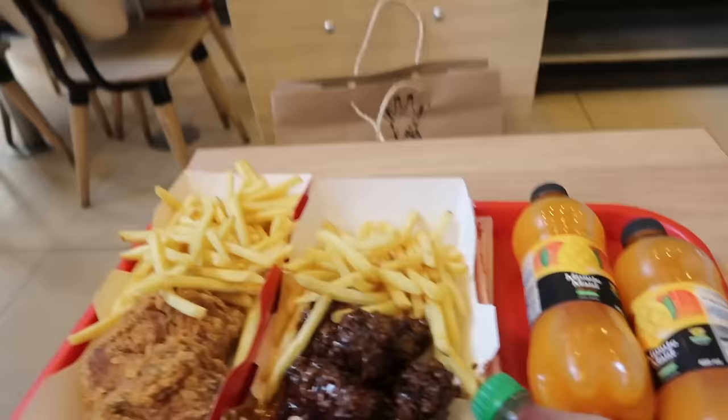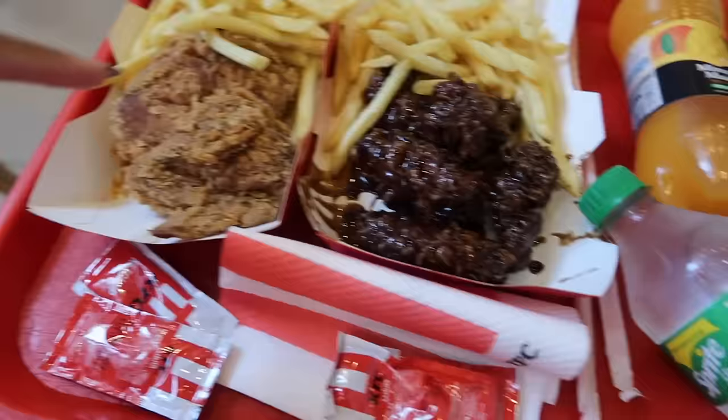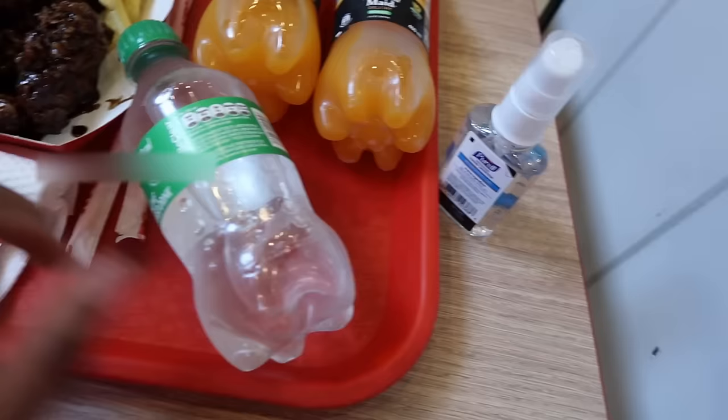So we decided not to do that, and our food just came. Here it is. So Marcus got wings in a honey soy garlic sauce. And then I just got chicken and fries. He got fries too. And then we got these mango Minute Maid drinks, as well as a Sprite and ketchup.